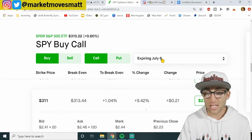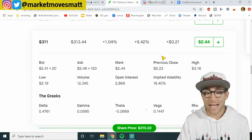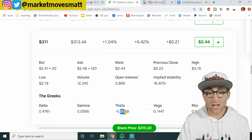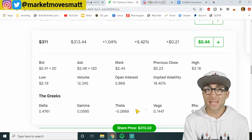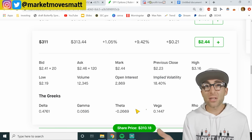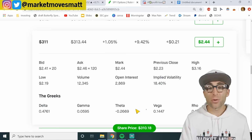So these options are July 6th. Those are 5 days out. It's a while out, but still. What you're looking at here is a 10% loss per day, but we're not holding these options for longer than 1 to 2 days. We're basically holding them up until expiration, one, maybe even 48 hours.